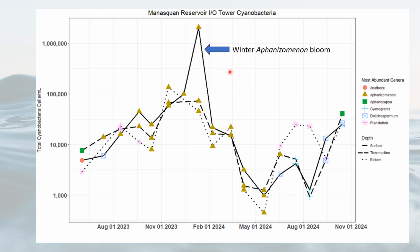We also have some dates at the surface and thermocline dominated by Dolichospermum, particularly in the summer and fall of 2024. During stratified periods in the summer of 2023 and 2024, we also see that the bottom samples were dominated by Planktothrix.